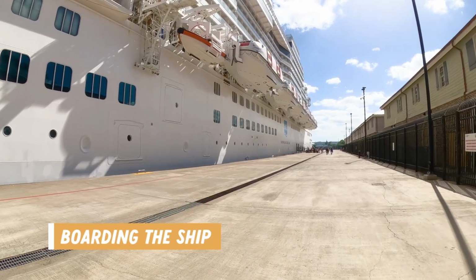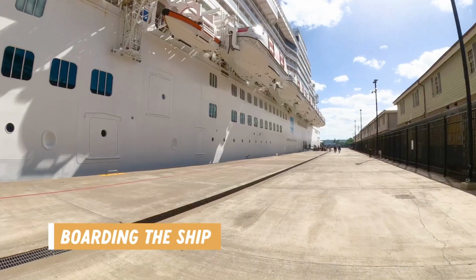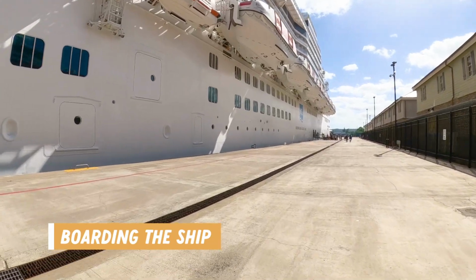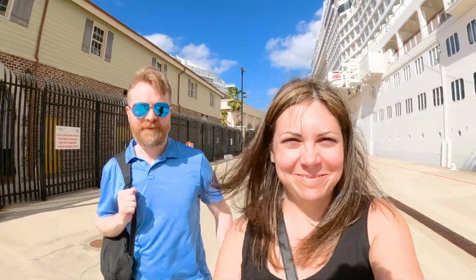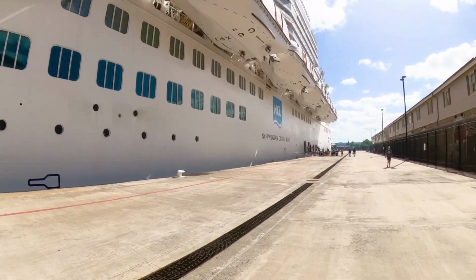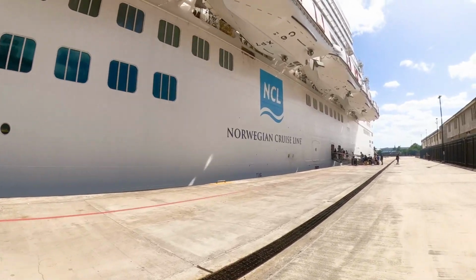But because we had food and drinks included on the ship and we aren't souvenir shoppers, we decided to head back to the ship for a late lunch. It was pretty easy to get back on, but security was rather slow in the port. It made boarding the ship easier though, and we were able to scan our card and just walk right on.